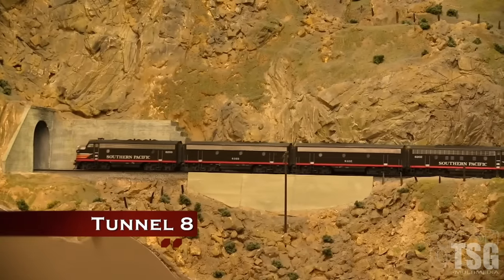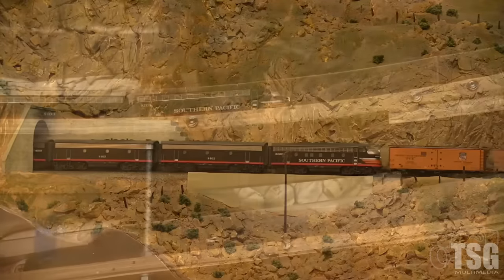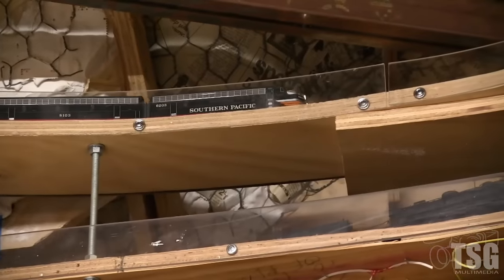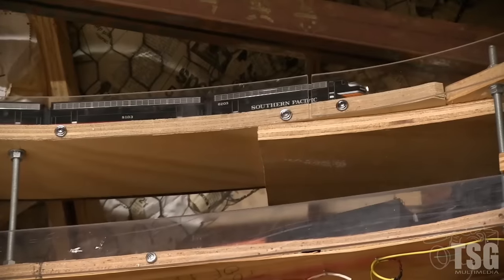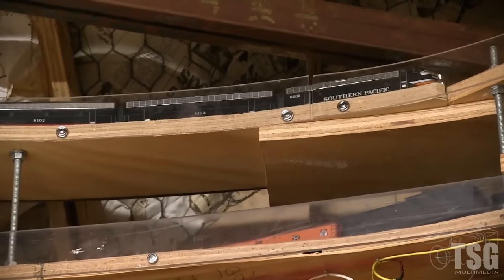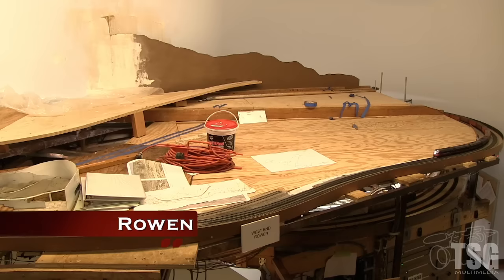Here we see the train entering the Tunnel 8 helix, which adds another 6 inches in altitude. Tunnel 8 also has two reversing loops for public display operation. Here we see the train climbing into Rowan. Rowan is a double siding.